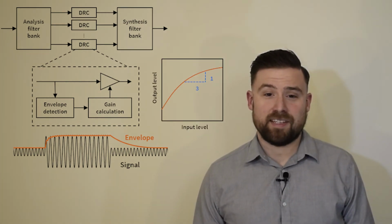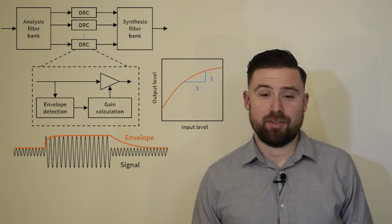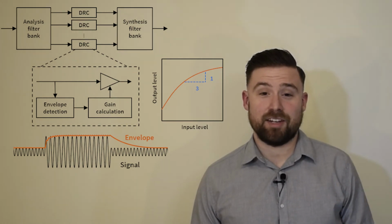Next, that envelope is used to determine how much gain to apply to the signal. A compression curve relates the output level to the input level. For example, with a compression ratio of 3:1, the output level changes by 1 decibel for every 3 decibel change in the input level.